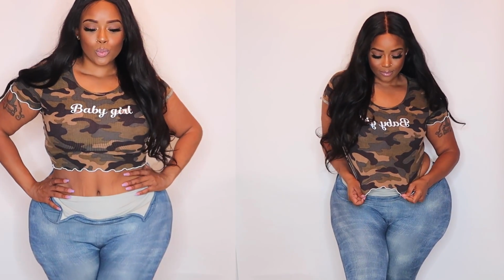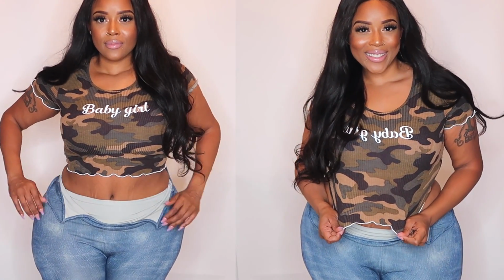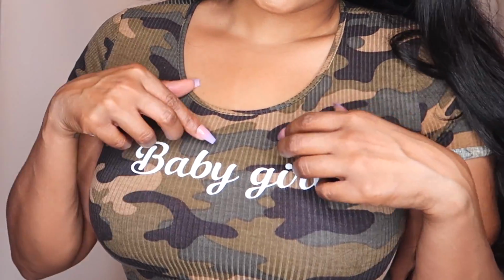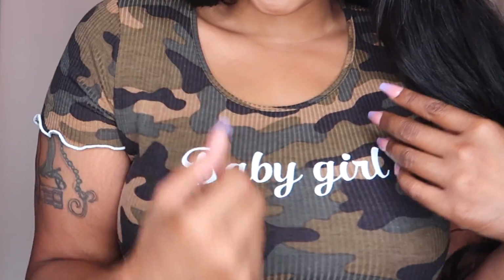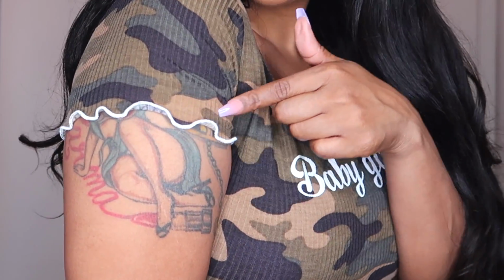Now, next, I have a shirt. All I did was just put down the pants so you can kind of get an idea of how short the shirt is. It's kind of like a crop top shirt, but it's hemmed and it's kind of just cute and detailed. I'm going to get a little closer so you can kind of see the material. But yeah, this is what it's looking like. So it says baby girl, it's army fatigue. It's just a really cute top.